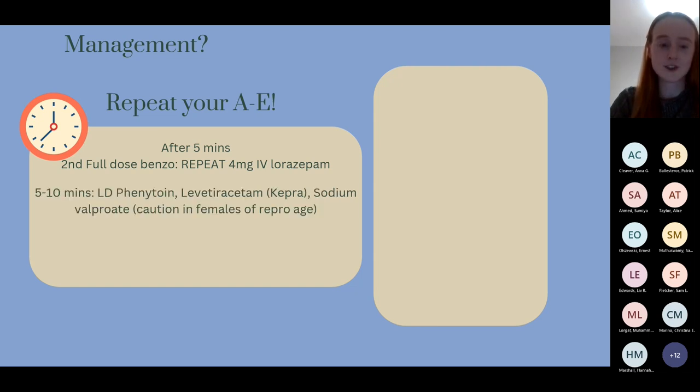And there are a few other options as well, like you can give Keppra or you can give sodium valproate, but obviously we need to be cautious in females of reproductive age because it's teratogenic as well.